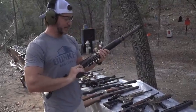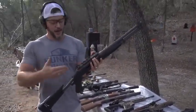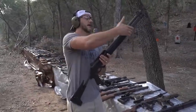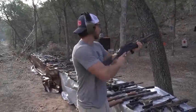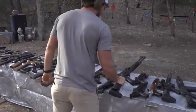This one's better though. This is the Benelli M4. And you can get these in a bunch of different ways, but you got to get all the options. You got to get the collapsible stock, you got to get the longer tube, you got to get the pistol grip. Freaking Benelli knows how to make a shotgun.